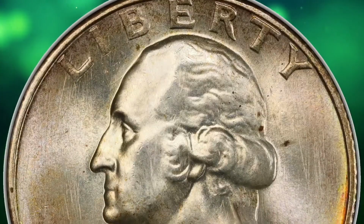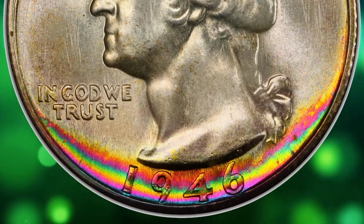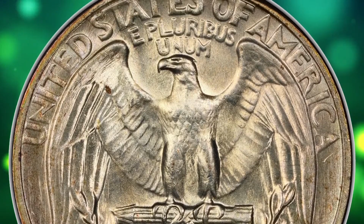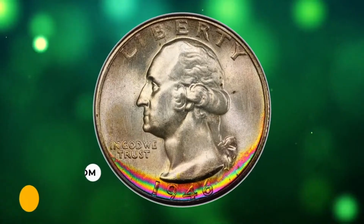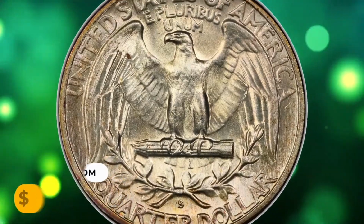Toning, while appreciated by some collectors, is a matter of personal preference. Some toning can enhance the appeal of a coin, while excessive or unattractive toning might decrease its desirability, which is not the case here. This gem was sold for $1,440 on August 1st, 2023.